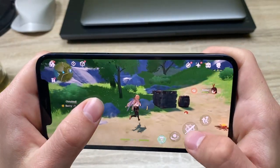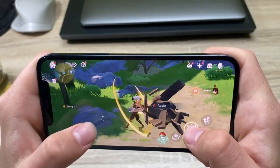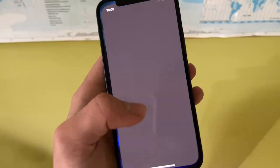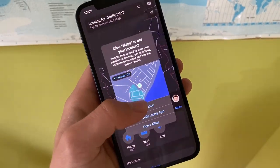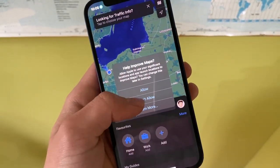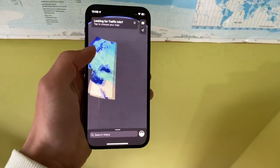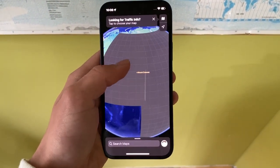Like the iPhone 13 and 11, the iPhone 12 also has just 4 GB of memory, which is fine. It's still really usable, and you won't see any kind of glitches on iOS while loading some apps or anything like this. Everything is just so snappy and there's nothing to worry about. 4 GB is just enough.